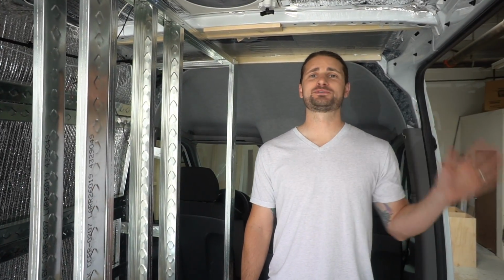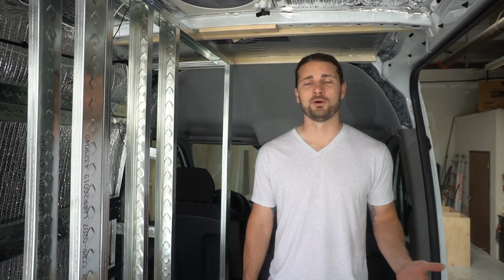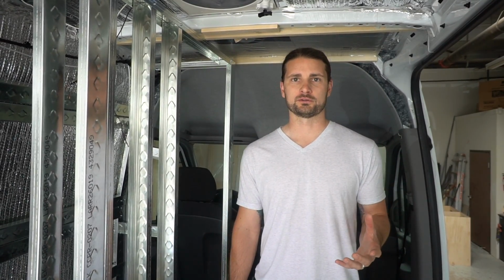I know there's going to be somebody who's going to drop a comment down below that says that these prices are absolutely ridiculous and that you can build a van just for $5,000. And guess what? You can. It exists. It's possible. But again, it's about how comfortable do you want to be in your van? What sort of materials do you want to use?